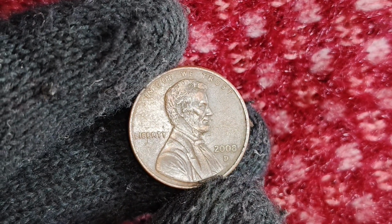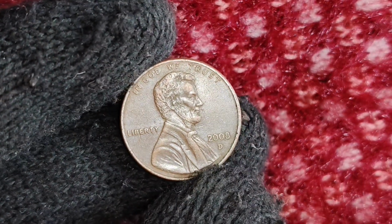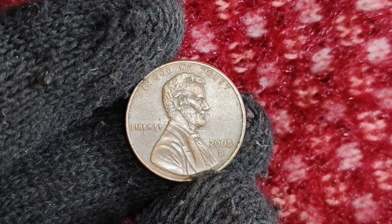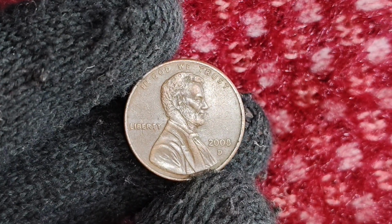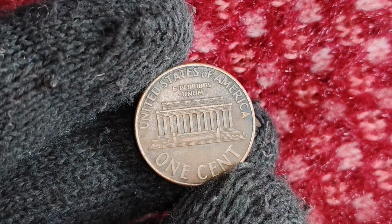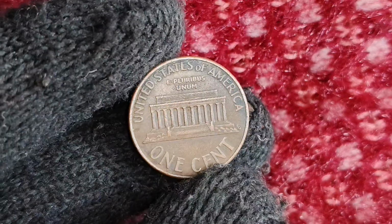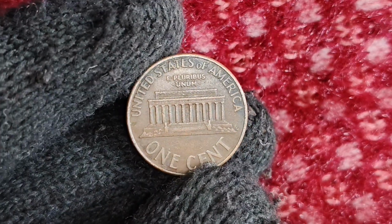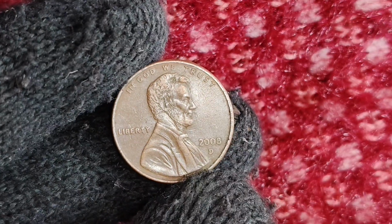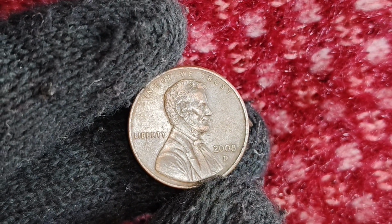Condition is everything. Coins are graded on a scale from 1 to 70, with 70 being perfect. Even small imperfections can significantly reduce a coin's value. For the 2000 AD penny, the value can range dramatically depending on its grade. A penny in mint state, MS 65 condition, can be worth around $500 to $1,000, while a well-preserved MS 67 or higher grade coin could fetch several $1,000s.